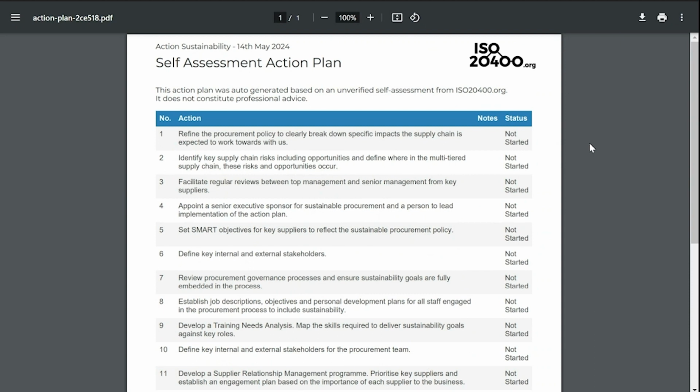So that's it, really. As I said, we're very excited about it. We feel that this is something that will really benefit people to get on the move with their sustainable procurement journey, whether they've started at the beginning or whether you're partway through and don't quite understand what the next steps are. This system will be able to help you. It's free of charge. You just need to register on ISO2400.org. You can self-assess as often as you like, and you can share this information with anybody you wish.